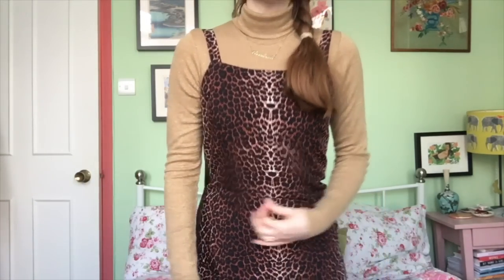I love it. My dress is a New Look slip dress made out of this really cool leopard print viscose, and I do have a video tutorial for this dress if you're interested. I'll link it down below. Yeah, and I really like it layered over a polo neck. I think it's really nice for this time of year. I think it's really warm and cozy.